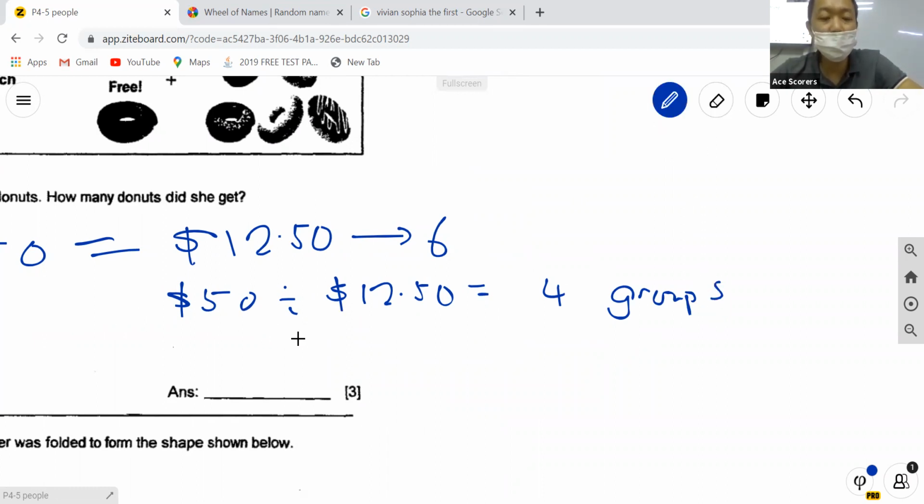Okay, so $50 divided by $12.50, there will be 4 groups. So we have 4 groups of 6. One group, there are 6 donuts. So we take 4 times 6. Is it exactly 4? 50 divided by 12.5 is exactly 4. So 4 times 6 equals 24. So she will get 24 donuts.